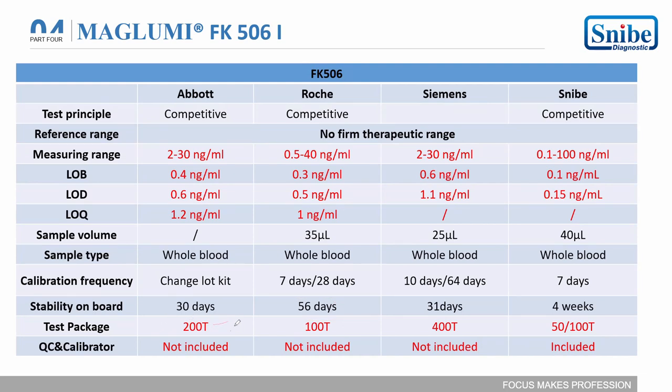If we talk about the test pack size, Abbott has been providing a 200 test pack size, while Roche has a 100 test pack size. Siemens has a 400 test pack size. We are the only company providing 50 and 100 test pack sizes for this FK506 first generation assay. We have free-of-cost calibrators and controls included in the reagent, while other competitors like Abbott, Roche, and Siemens, if they want to run the tacrolimus assay, need to buy the calibrators and controls separately, which is a big challenge.